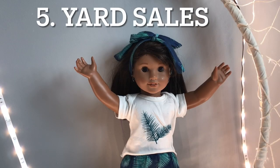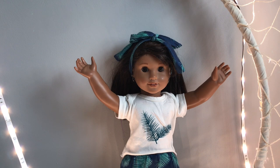Finally, you may be able to find some American Girl dolls at yard sales. Yard sales usually take place on Saturday or Sunday, so it is kind of uncommon, but you could find cheap or free American Girl dolls at yard sales.